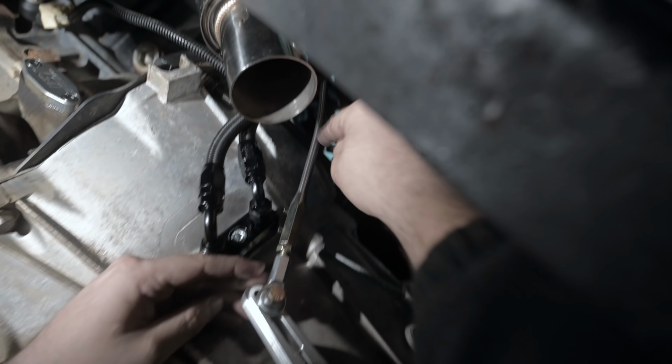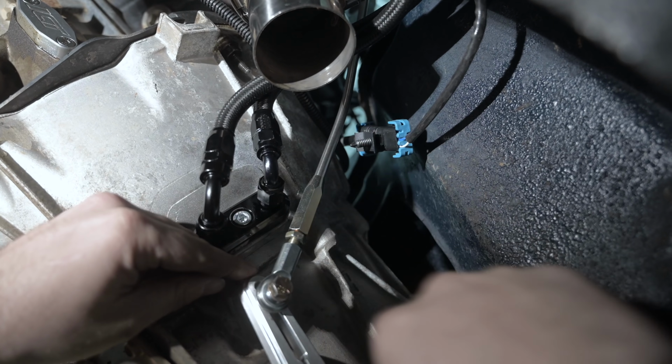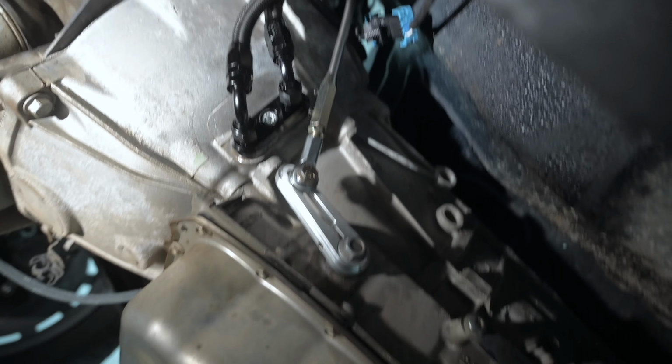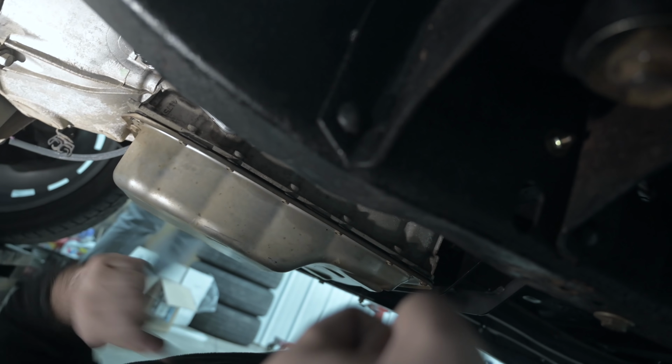That's the key, is the angle of the rod to the angle of this. So as it moves down, it's not pushing back. It's actually pushing downward on this. That's how to make it feel easy and no pressure. That makes sense. Thanks for doing that, dude. Yes, sir. I appreciate it very much.